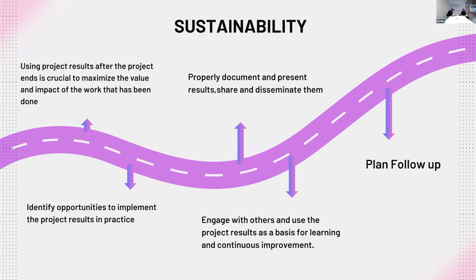We have offered it to students from high school. We offered it to cultural workers. We have promoted it on television in the framework of what we do. So something that was developed in the framework of Ars Electronica has now been disseminated through various different channels, and has also achieved very good feedback. That's why it's really important to properly document and present the results, share and disseminate them, especially when we are talking about installations that are maybe a bit more complex.